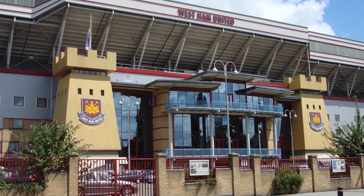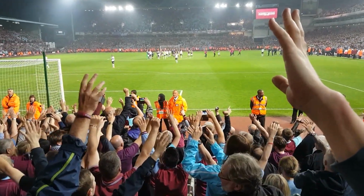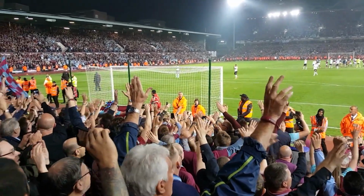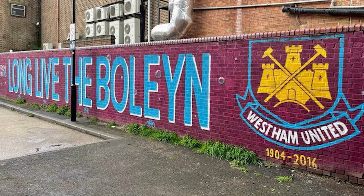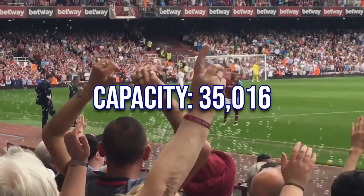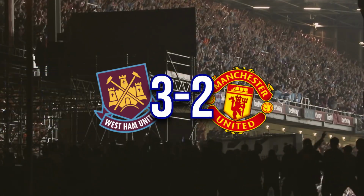So this is what Upton Park used to be like. The home of West Ham United from 1904 to 2016. The final capacity before it got demolished was 35,016, and the final game to be played here in 2016 on the 10th of May was against Manchester United, and it's a game in which the Hammers won 3-2.